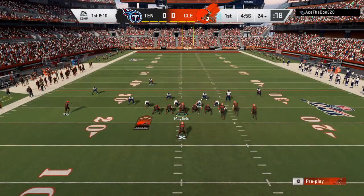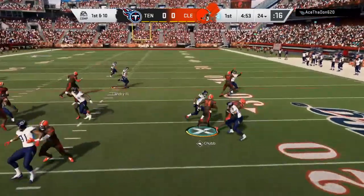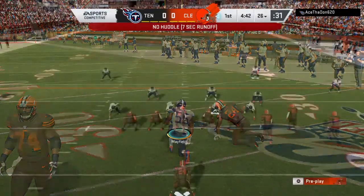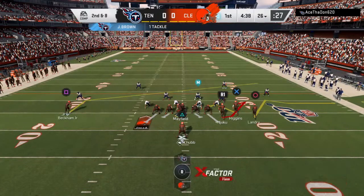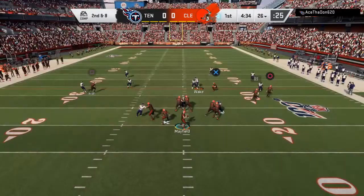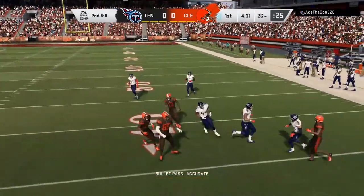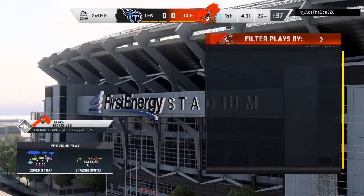A first carry now for Nick Chubb. And he'll get this one up to the 26. Only a couple for him there on the game's first play, and it's second down. A gain of 2. Throwing on 2nd and 8. Mayfield flush to his right. His throw incomplete. The Pro Bowler Odell Beckham, the intended receiver.